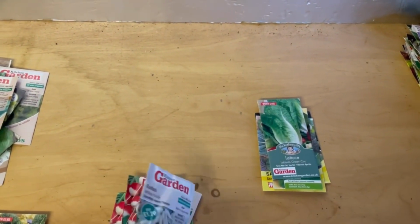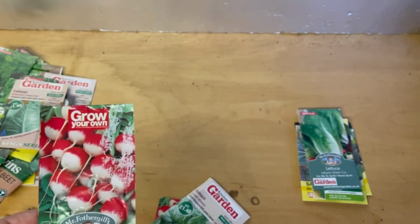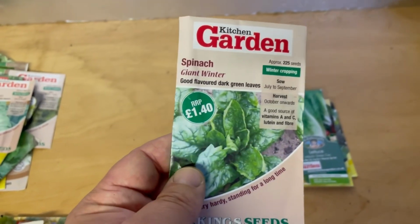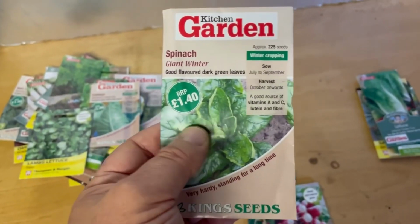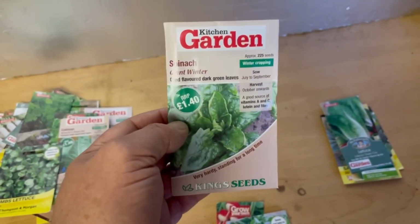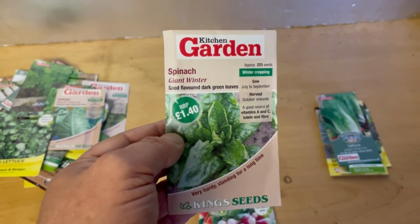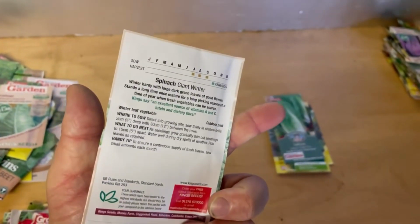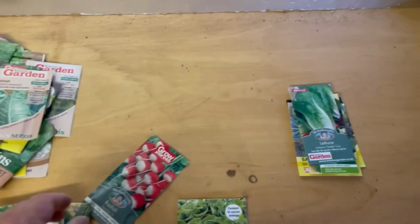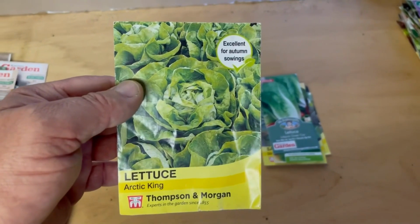More of the radish, the white icicle, more radishes. Yep, you can still sow these radishes. And also a giant winter spinach. Now this one can last you all the way through autumn, winter, and also into spring, and even into summer. But it probably will have gone to seed by then. But all in all, pretty good. That one, yeah, more French breakfast radishes, some Sparkler 3 radishes, and another Arctic King lettuce.